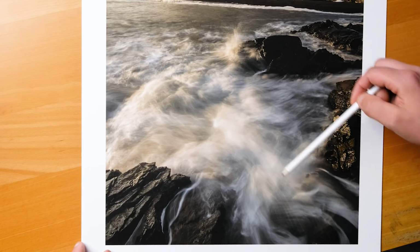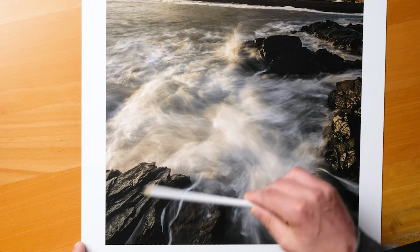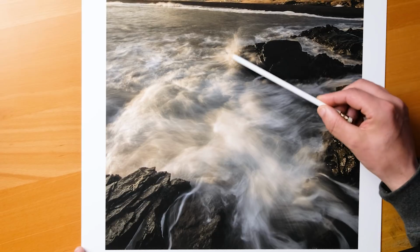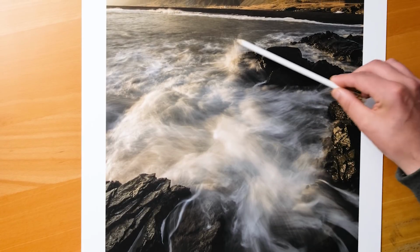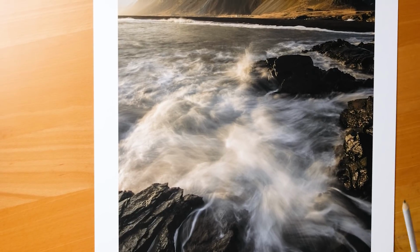So what I tried to do is get the corners of the image to have diagonals that pointed you into the image that then drew you up, and then I was just trying to time it to get a really nice splash on this rock here, because I think that's a focal point for your eye, and then your eye leads off to the mountains in the distance. So yeah, I was really pleased with this image.